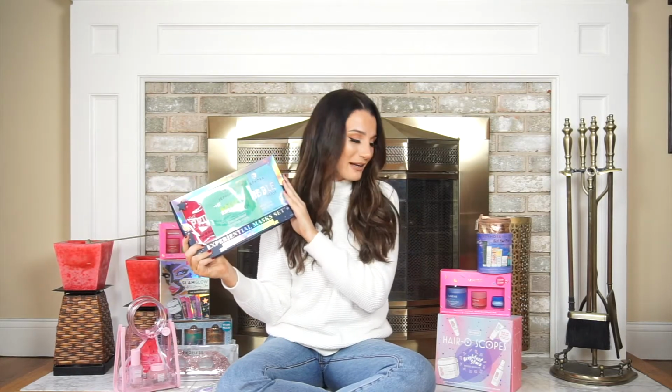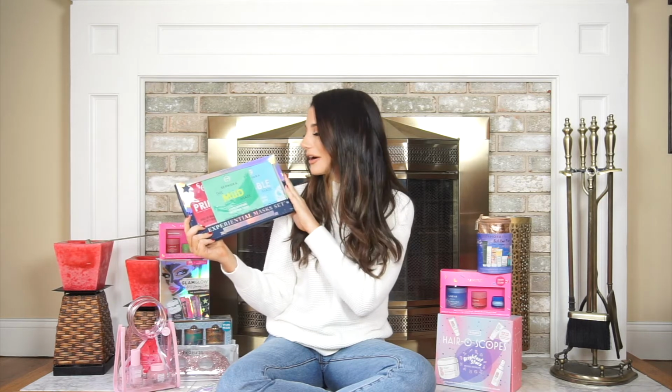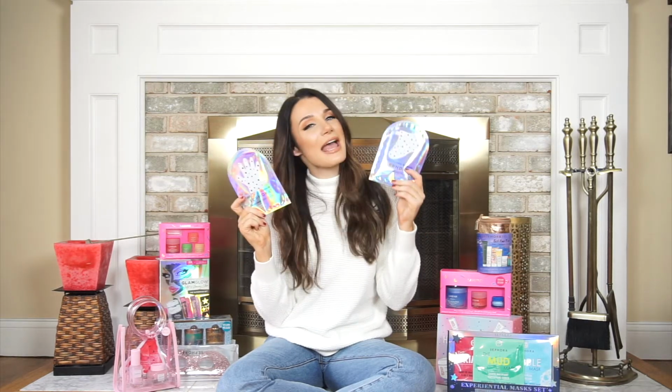So this is pretty self-explanatory. It is a great little gift if you are just looking for something extra, or if you know someone who really likes sheet masks and just relaxing. Then I have these really cute Sephora hand and foot masks, because let's face it, who doesn't like a nice soft hand touch? Unless we're getting pedicures regularly, or unless you're like me and literally cannot sit through a pedicure because you laugh so hard, these are super great for nice soft feet and soft hands, and they are super affordable. Great little stocking stuffer as well.